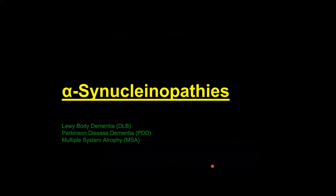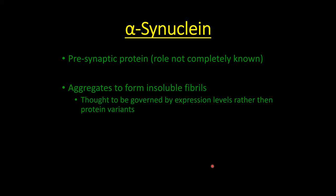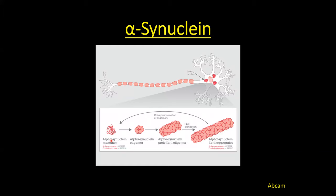And so this brings us into our next category of dementia, and these are alpha-synucleinopathies. And really, alpha-synuclein is a presynaptic protein. We still don't know what it does. It's not completely known. Again, there's been lots of research about reported functions of this, but what we do know is, again, there's some sort of aggregation process to form insoluble fibrils, and so just schematically, so again, we have an alpha-synuclein protein.